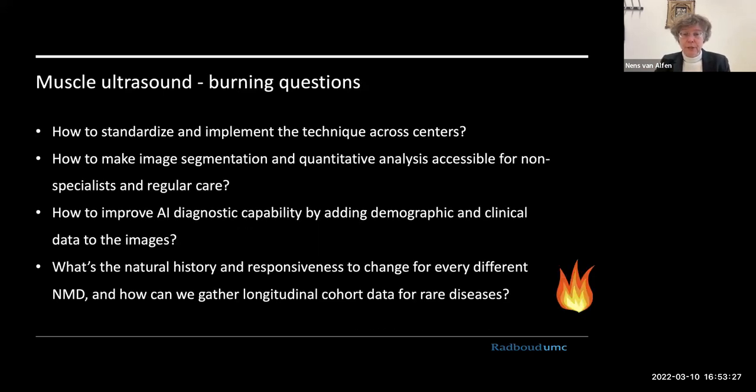This sort of brings me to the conclusion of my webinar. There are some burning questions in this field, and I think they're similar for other imaging techniques such as the MRI. One of the things we really would like to get to is standardization. We would like everyone to be able to use this technique without having to go through a lot of trouble of getting a machine or a preset or a reference set.